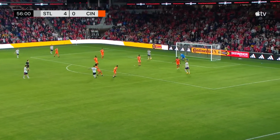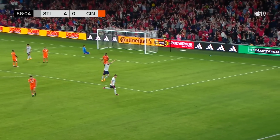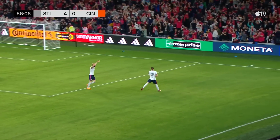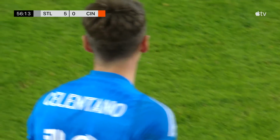Not anymore. Alm going for goal. It's off the post and in. It'll be an own goal on Celentano, but Rasmus Alm with a missile all the way from Market Street. And it's 5-0.